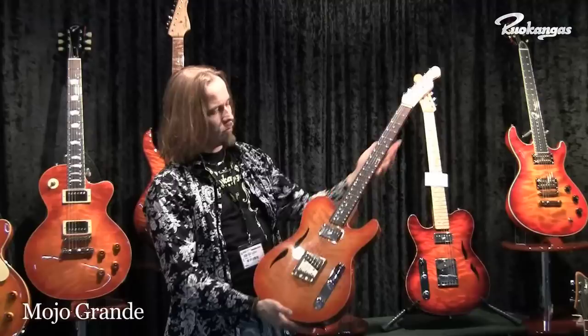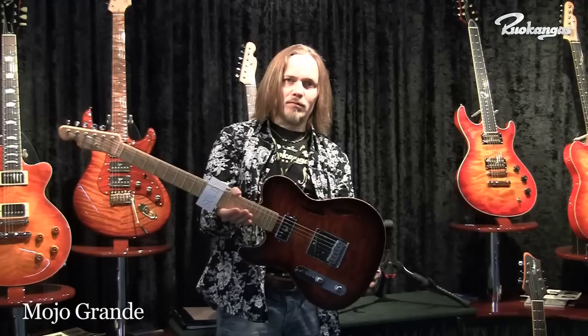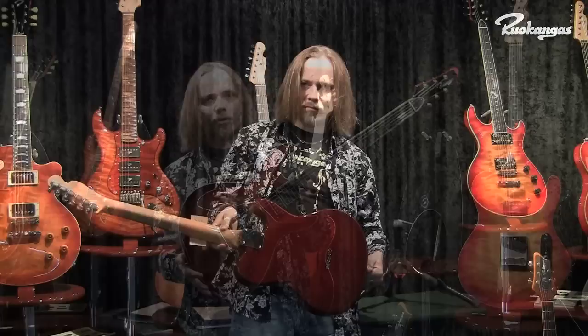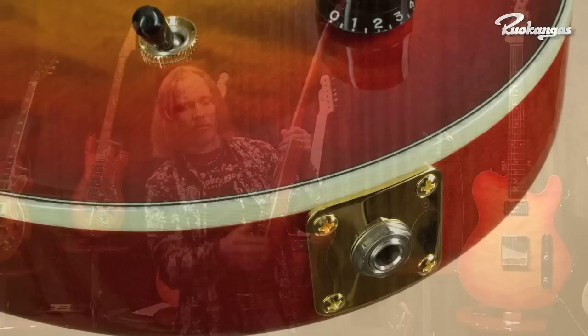Another Mojo Grande, left-handed, cool top. Duke Classic, this one in Cherry Sunburst. And high gloss polyurethane finish. And rippled ivory bindings. Mojo Deluxe here in Cherry Sunburst.